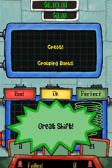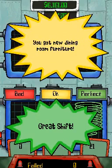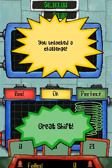Order! A new Krusty Krab special recipe. I like this look for the Krusty Krab. Time to go for the easy extra challenge.